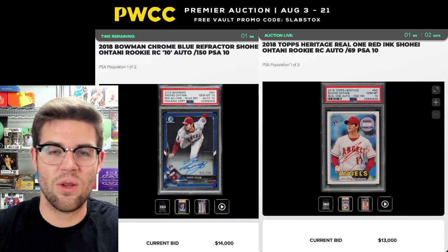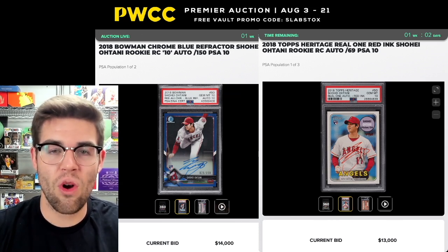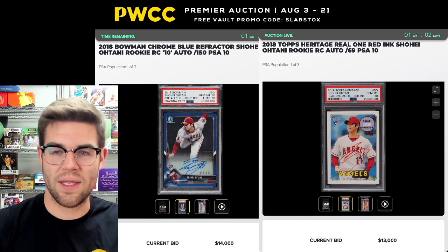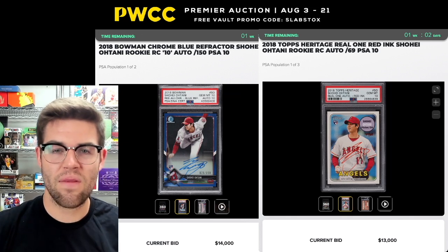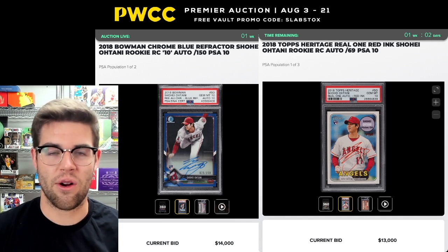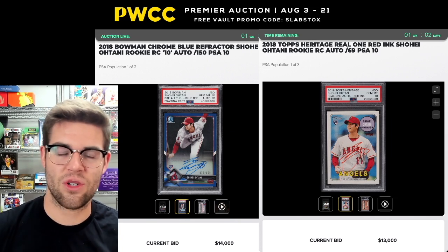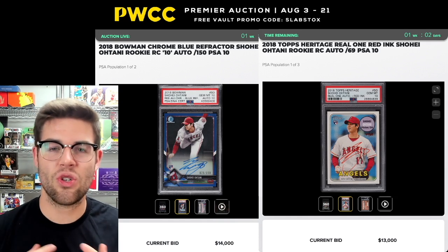And here we've got the 2018 Bowman Chrome Blue Refractor Auto Rookie PSA 10-10. And this card is very important because this was the first main card that released of Ohtani. Coming overseas from Japan to America, there is going to be no first Bowman Chrome autograph. You're going to get the Rookie Bowman Chrome designation like he has here. That is the blue. Blue refractors are so sought after in the Bowman Chrome market. PSA 10-10, just a super historic card.